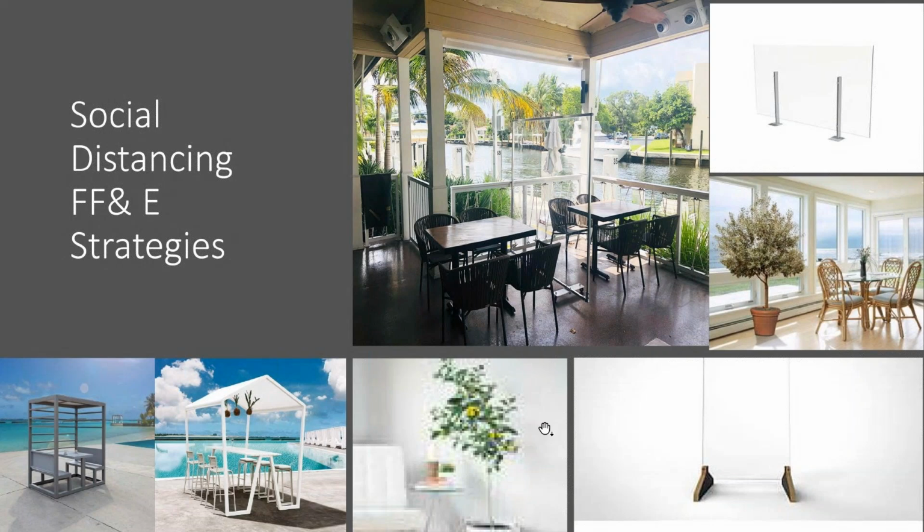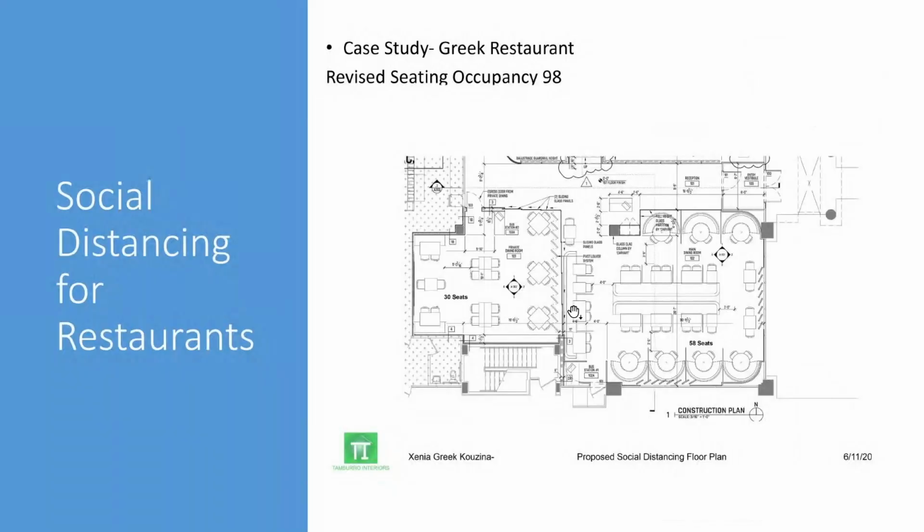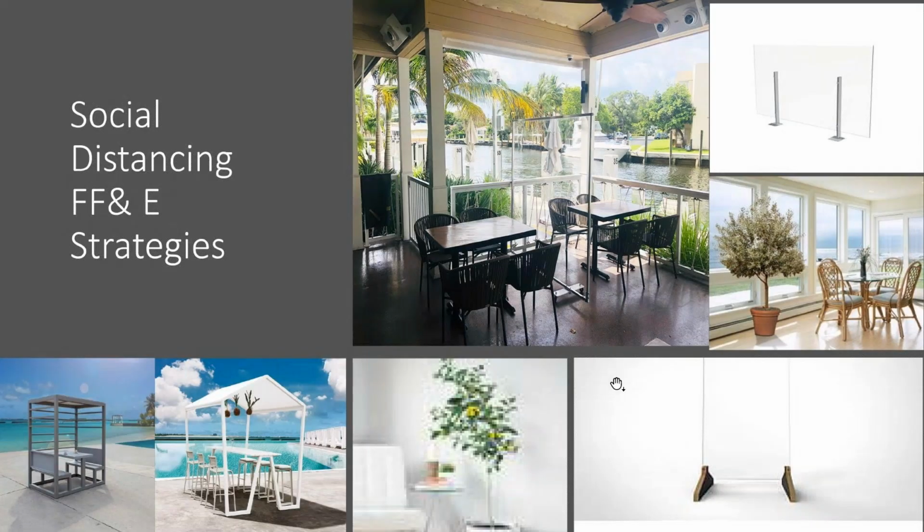If you're spreading your tables out like you are here, and you've got all these great big holes, if you fill that up with plants, it won't look so barren and so sterile and so stark and so out of place. Those plants could help make your space look more inviting and more friendly.